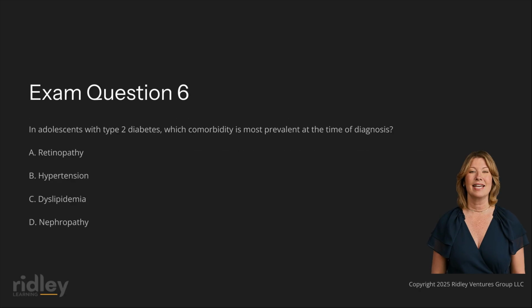Question 6. In adolescents with type 2 diabetes, which comorbidity is most prevalent at the time of diagnosis? The correct answer is dyslipidemia. Rationale. Type 2 diabetes in adolescents presents a particularly concerning clinical picture because metabolic abnormalities are often well established by the time of diagnosis. Dyslipidemia affects approximately 80% of youth with type 2 diabetes at diagnosis, making it the most common and often the most treatment-resistant comorbidity in this population.